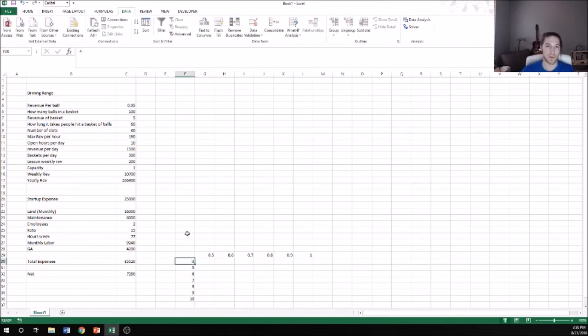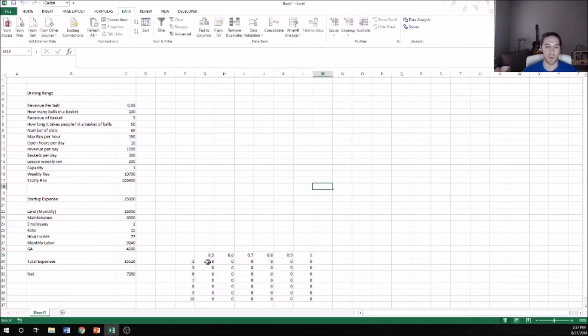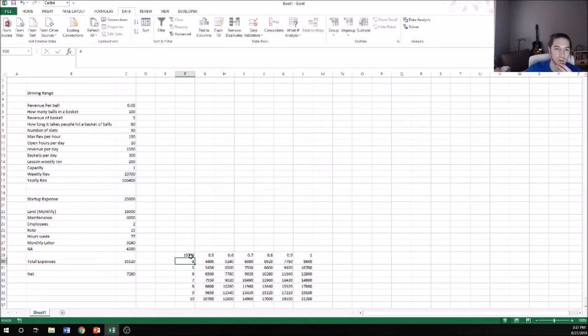Okay, so let's try this again. Data table, row input cell, capacity. Column input cell would be the revenue of a basket here. Ooh, okay, all right. Keep on trying. Data table, let's highlight the whole data table. Capacity, column, revenue in a basket. Okay. All right, and something still didn't work. What did I do wrong? I think I need to reference weekly revenue here. There we go.